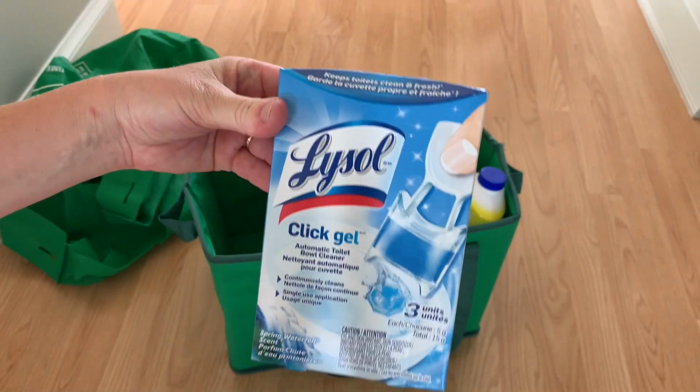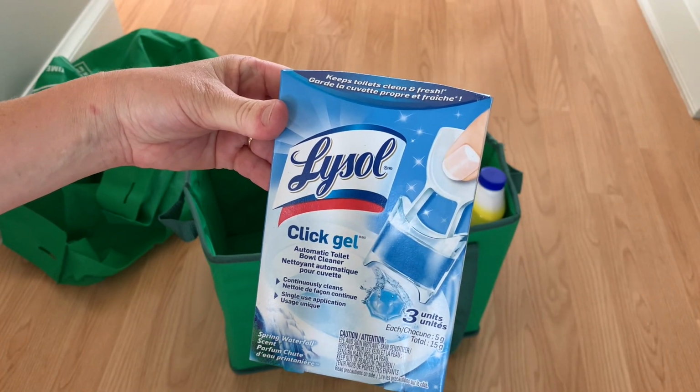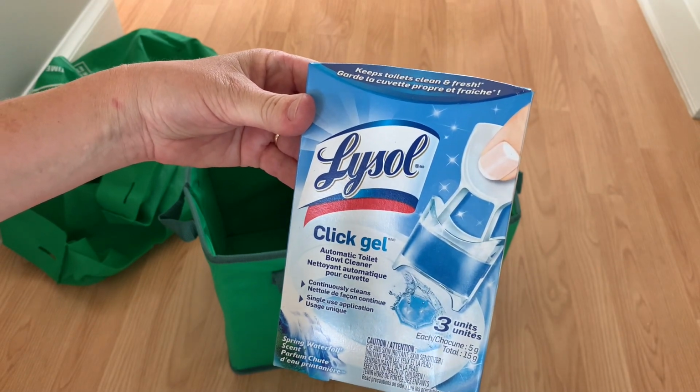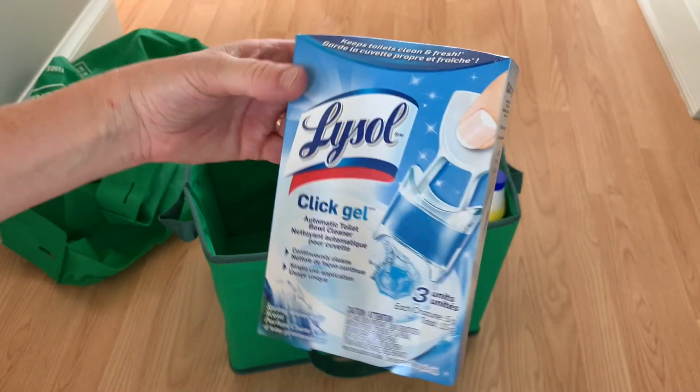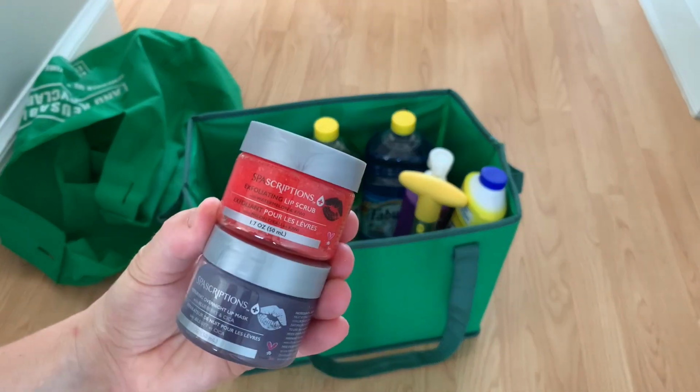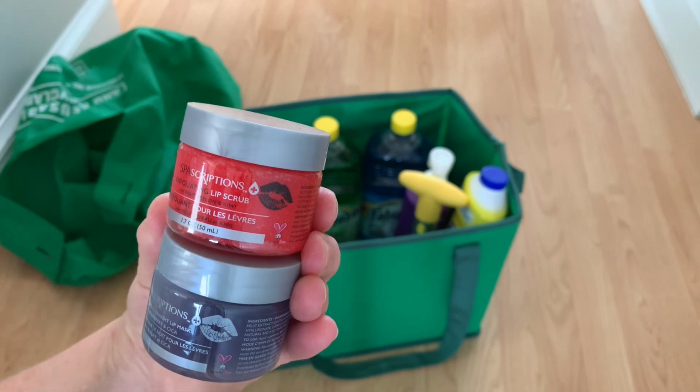So these, one of my favorites. I buy them all the time. They make your toilet smell very clean. They're the Lysol brand, obviously. You get 3 units in there. I'm not sure of the price. I'm gonna say $3.